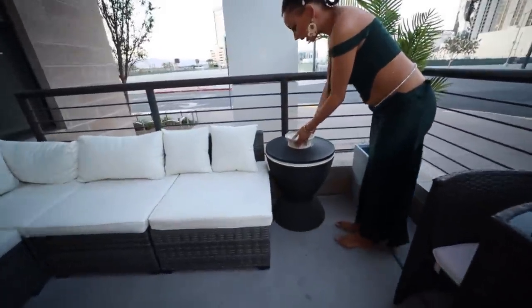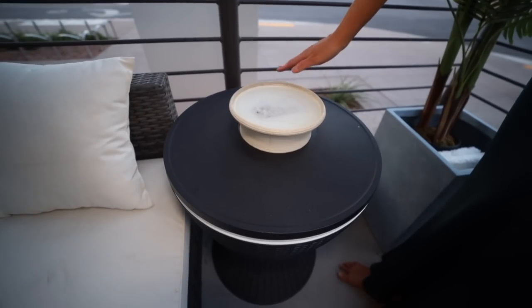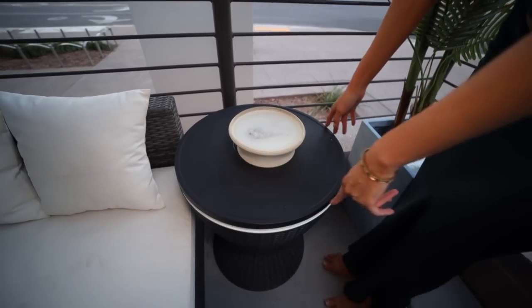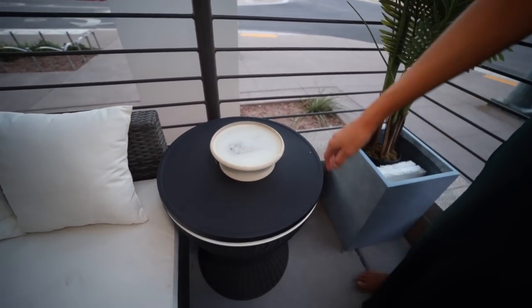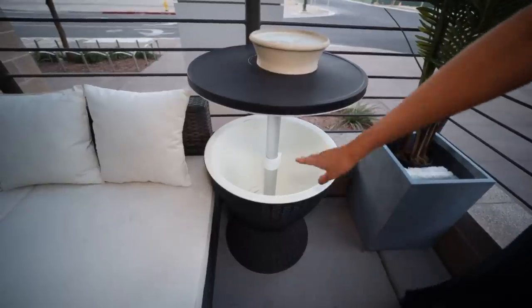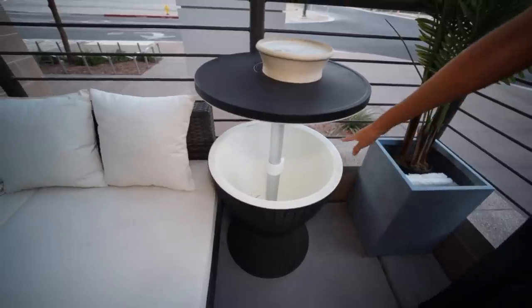Now, also to this end table, I did want to try to have a candle out here. This is a mosquito candle, but you guys, in the Vegas sun, it has melted. So it's just here for aesthetic. But check this out. This table actually lifts up. So this is a cooler. So you can have your drinks in here. And this is also a tabletop.